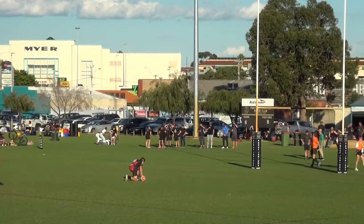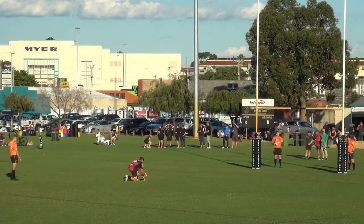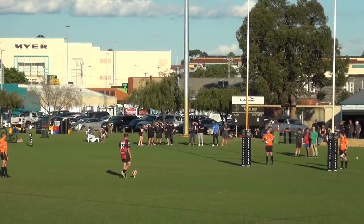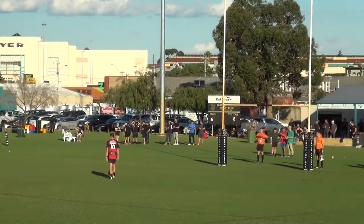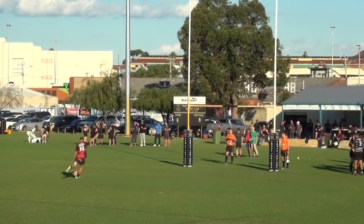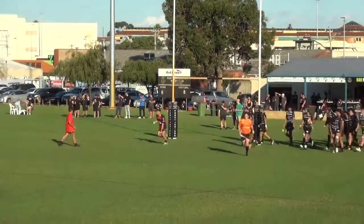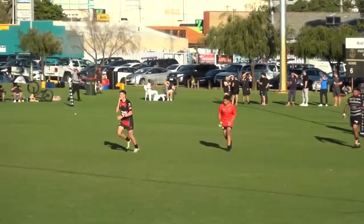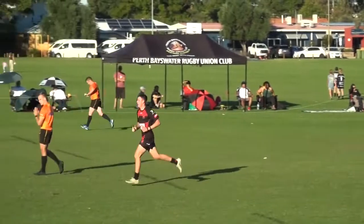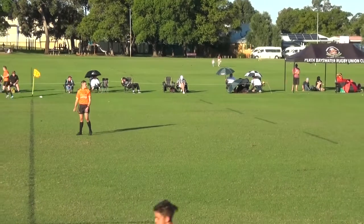That cutting run, Dane Sawyers saw the gap, took the short pass, found his way to the line, right under the posts, making an easy opportunity for Brandon Forrest, the left footer, to add 2 more points here. He chips that over and extends the lead to 4. At round 7 here, Perth Bayswater with 6, Kalamunda with 10. Extending their lead here in Rugby WA, Fortescue Premier Grade.